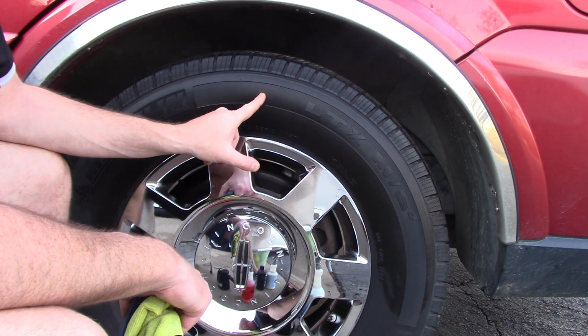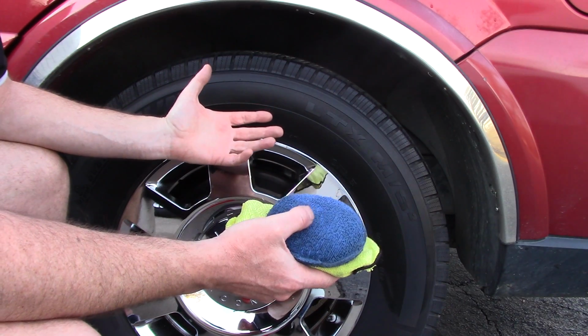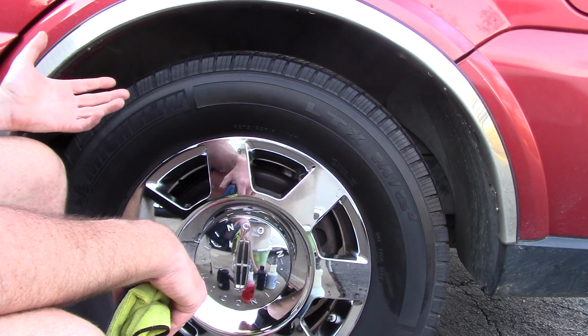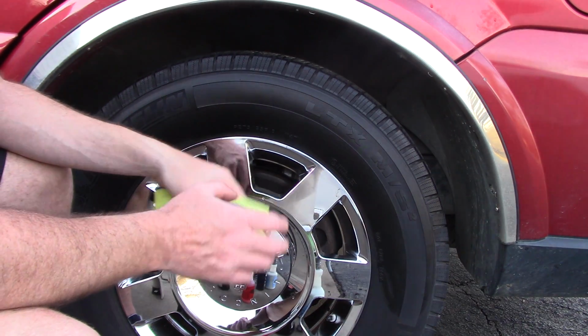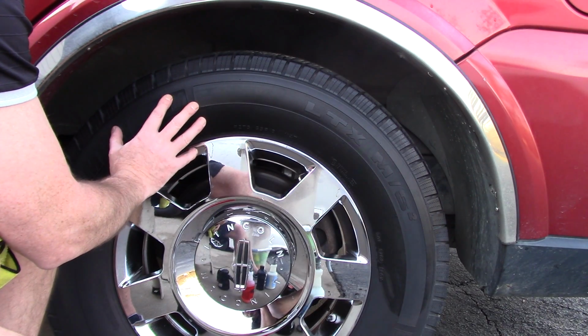I don't want any of this dressing to get on the car and then have my customer call me and go, "Scott, I've got tire dressing all over the side of my car," and we've wasted all that effort of trying to clean the car and detail it. So that little blower is a great way of making sure this is completely dry.